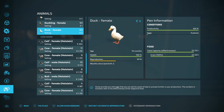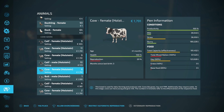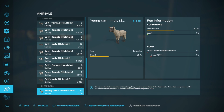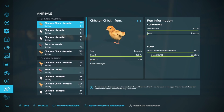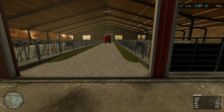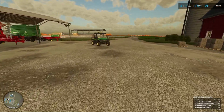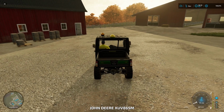So what are our males looking like in the cow barn? Female, female, female, male, 10. Selling at 173. They're 2 months old, so they've still got a bit of time to grow. That's our bull. That's the daddy. Another 6 there. Those are 3 months old. Yeah, so they're doing okay. For now, we will eventually sell them as soon as we can get a decent price for them. Right, so that's another job that needs to be done. It'll probably also be done off camera. Got some wool. I think we sold wool in the last episode, so got plenty going there.